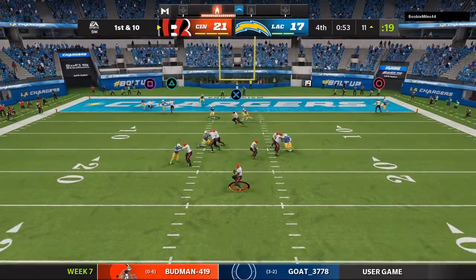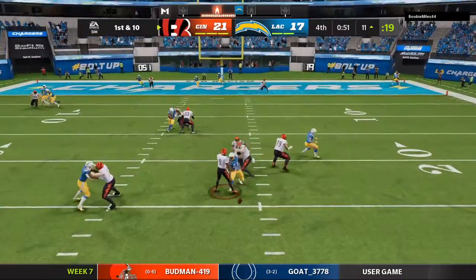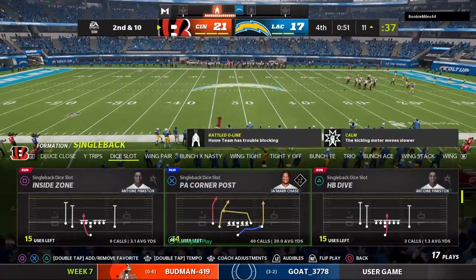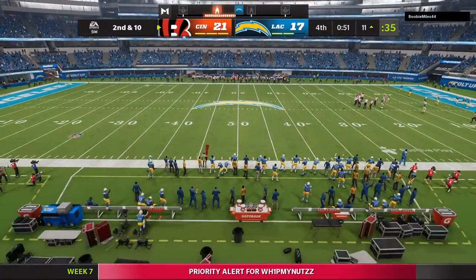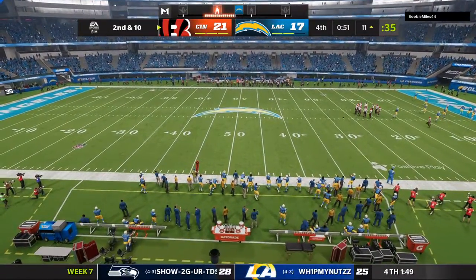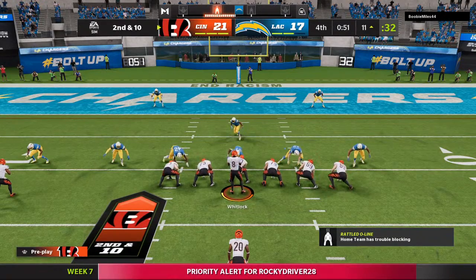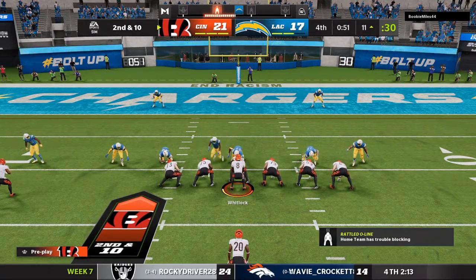On 1st and 10, Whitlock. To the goal line, but it's incomplete. You got to give some credit. They're able to hop up in the air and bat that one away. And that's frustrating for an offensive lineman because the only recourse is when he goes in the air to try and give some type of a pop or a shove, hoping to bring his arms down.